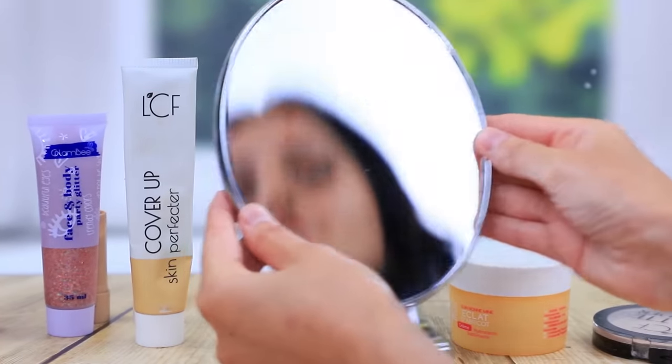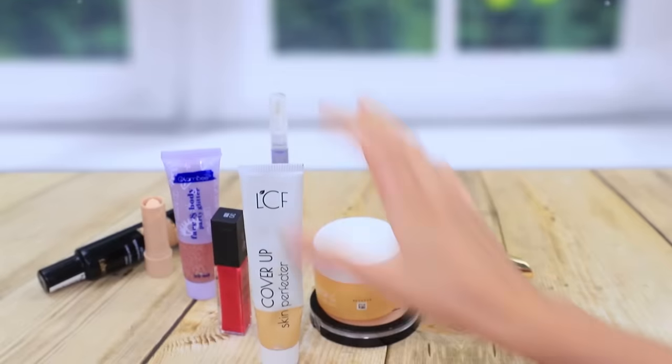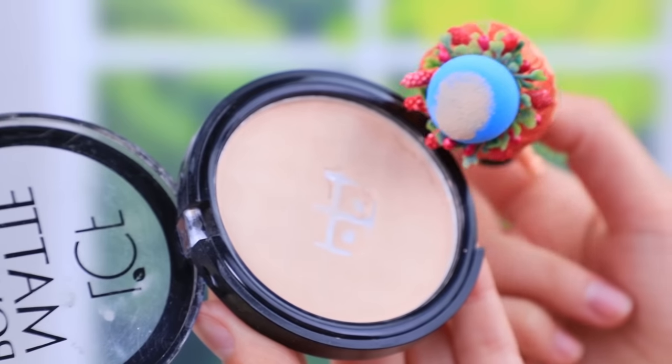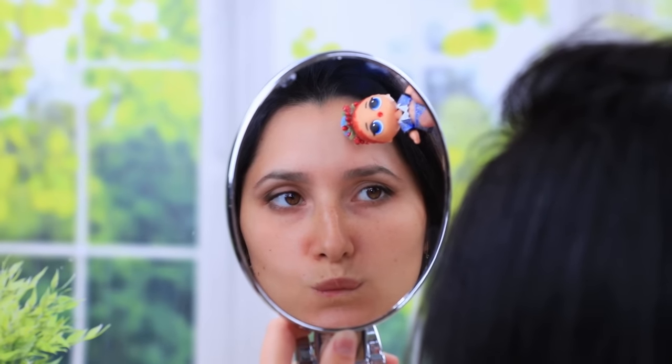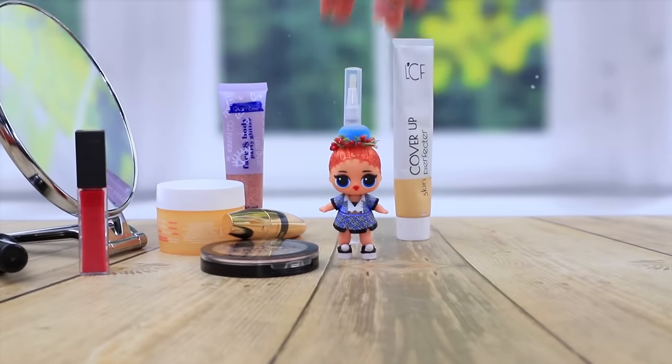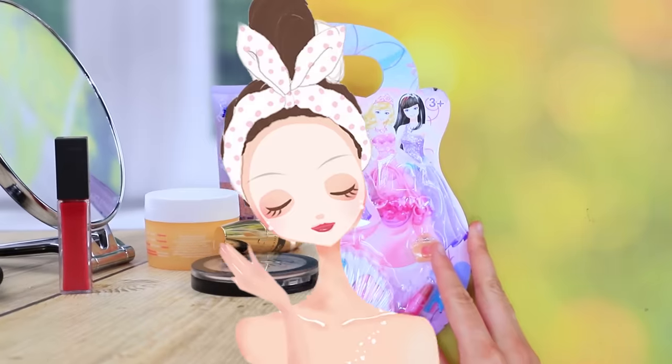Cassandra's morning is off to a bad start. This huge pimple put her in a bad mood. I'll have to cover it with makeup. This little beauty blender LOL doll should do the trick. Yay, it worked. My skin is clear again. I love this doll. It's a total must-have. Amazing.